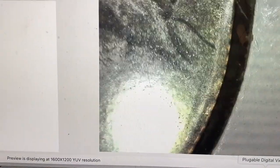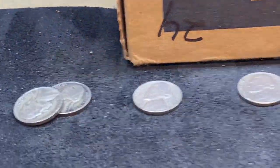Let's see here. Here it is, and for you nickel guys, you can tell me what you think, but that to me looks like the 3/2 variety. Would love your comment down below, but I'm pretty sure that's it. Let me get back to the hunt. We're good with 2 silver war nickels.